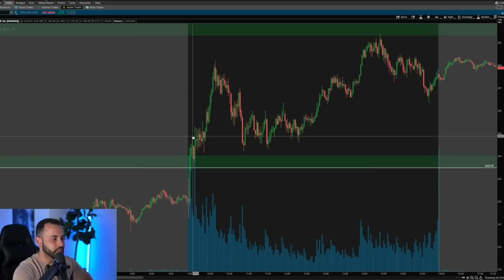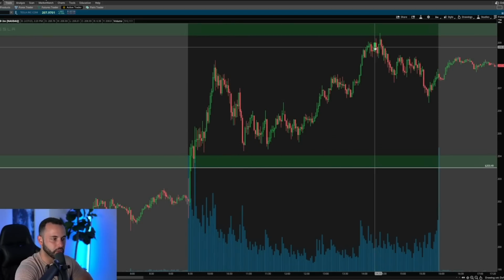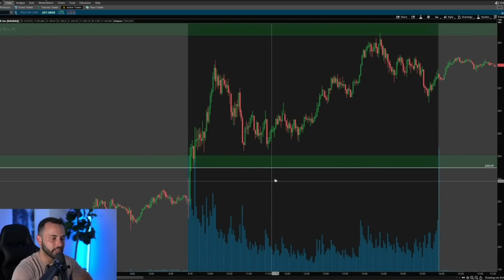So if I zoom out here, you can see this was where we entered. This is where we got our profits. I was out of the position as I was scaling out towards these highs, but I did not take advantage of this later day move. I don't really trade this late, but I just wanted to share with you guys. You can see we came back down, held that same 204 area, and pushed higher once again late day. That level was very key.